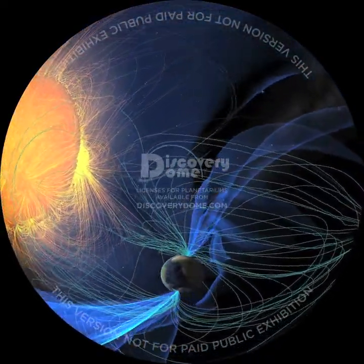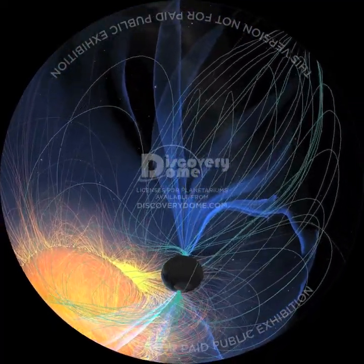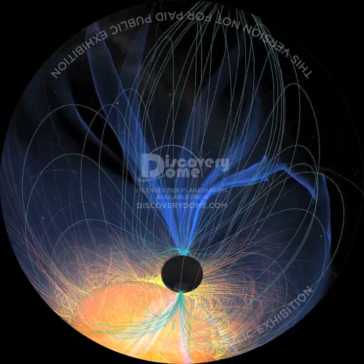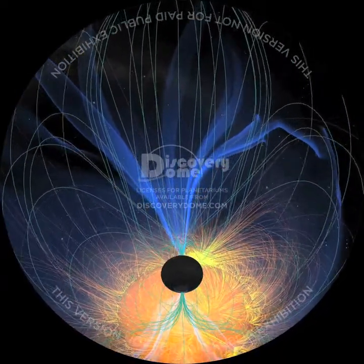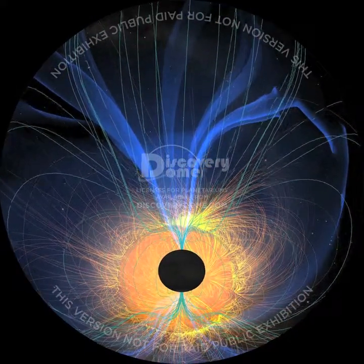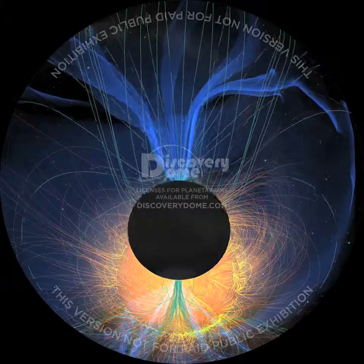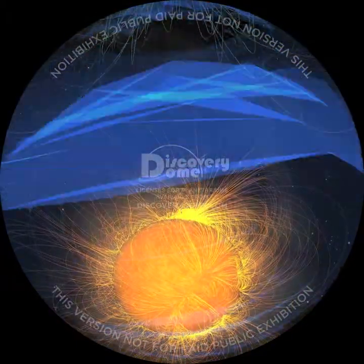Meanwhile, high above our planet, Earth's magnetic field deflects charged particles coming from the Sun and outer space. What is this invisible force that controls charged particles moving near the speed of light, directs the flow of matter in the cosmos, and creates a magnetic cocoon protecting life from the Sun's deadly radiation?